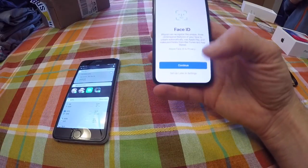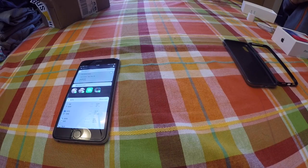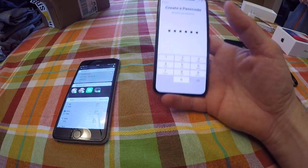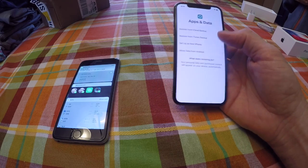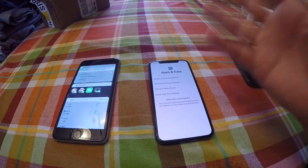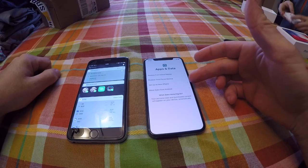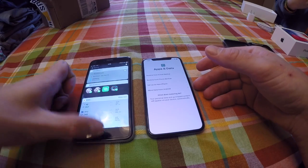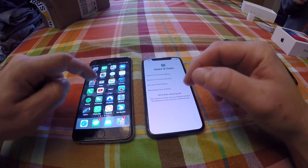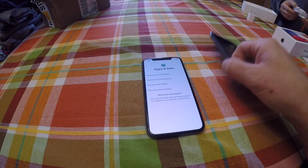So let's see, I'll set it up later, and Face ID. There's a passcode. I'll do that off camera. And yeah, so I really dig it. I hope that this phone treats me as good as my iPhone 6S has treated me over these last couple of years. It really has been a workhorse. So the next thing, I'll move this 6S out of the way.